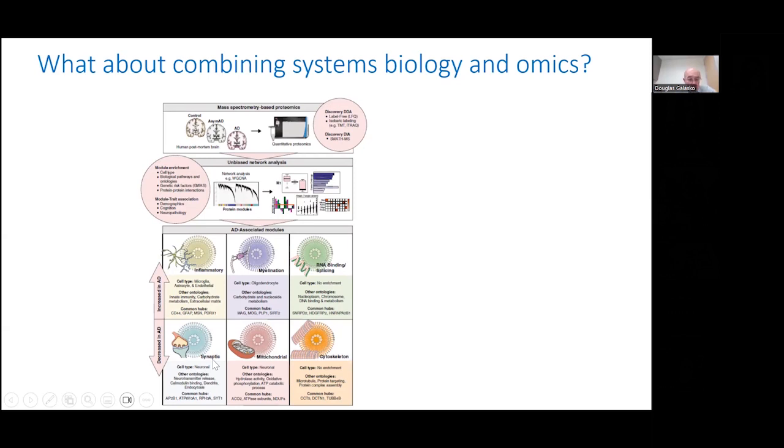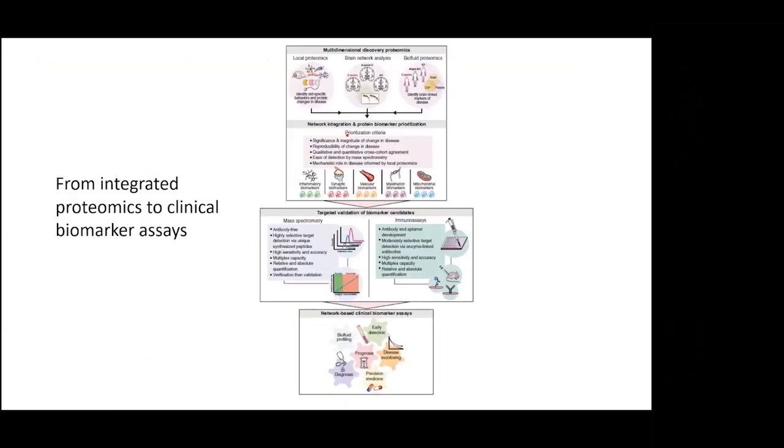If you develop a whole panel, some of these cluster into a decreased panel or module: mitochondrial markers, energy metabolism, and cytoskeletal markers. And one can cluster these together and use integrative omic approaches. I'd be happy to share some papers, but there's not enough time to go into depth right now, looking at local proteomics, either of brain samples or biofluid samples, doing all of this clustering, network analyses, and trying to integrate and come up with biomarker prioritization.